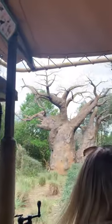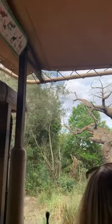So there is the breakfast. Now we will be heading into the savanna. Now this tree on our right hand side is a baobab tree. Baobab trees are really cool because in that big old trunk of theirs, they can actually store water. This becomes handy during the drought season.